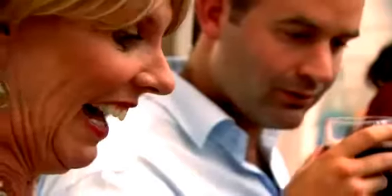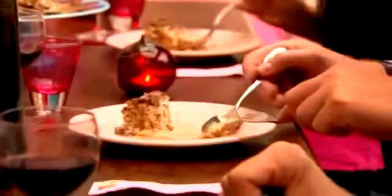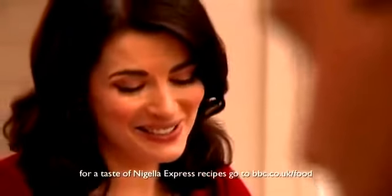Sit tight. I had a sweet treat in store. Just a little something. Look at that. My idea of perfect dessert. Yeah, I somehow thought it might be. That's just wonderful. Oh, thank you. The sauce just blends it all together, doesn't it? Nothing succeeds like excess.